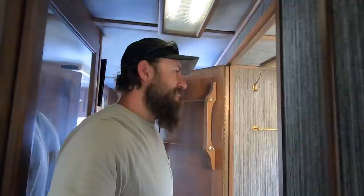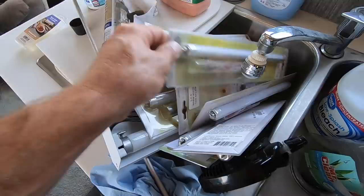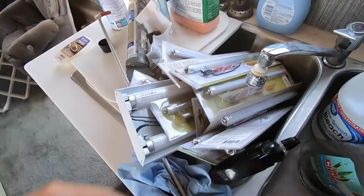Fluorescents are okay. So yeah, here's our retrofit LEDs. I had a bunch of these sitting around. That's what I'm gonna use, even though they're not the right size. I'll wire them up and make them fit.